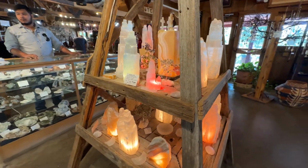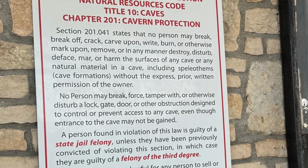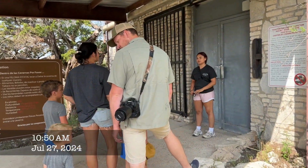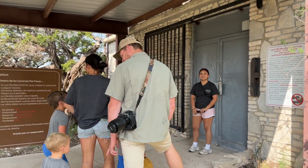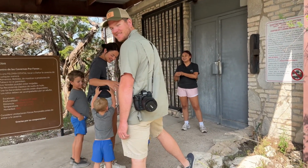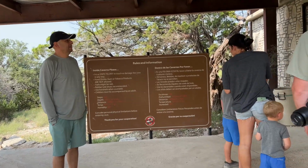So you're not allowed to touch anything or any of the walls. I know it's really tempting, but it dies unfortunately once you touch it, because the oils on our hands prevent it from growing. So that's pretty much it. They'll take you to jail. Don't touch. The policeman's gonna come and arrest you. Any questions?